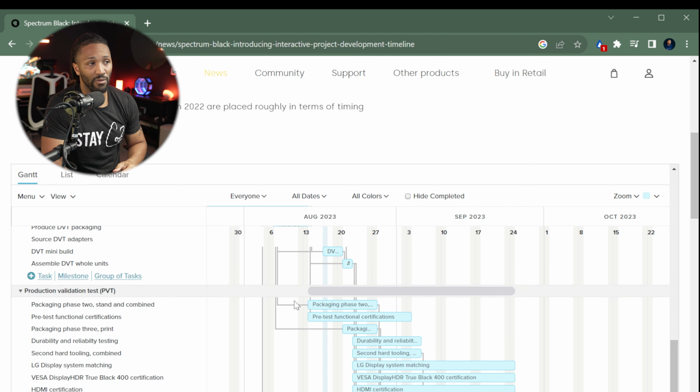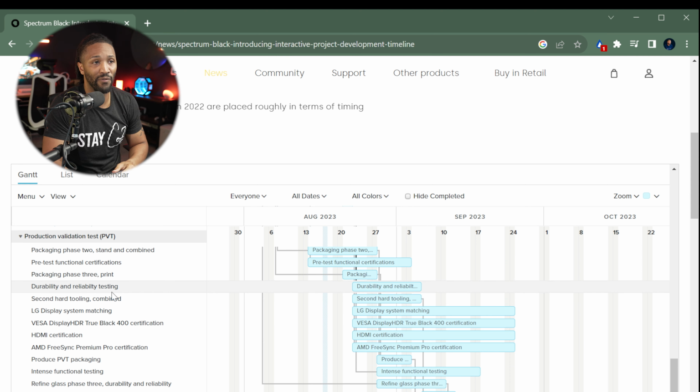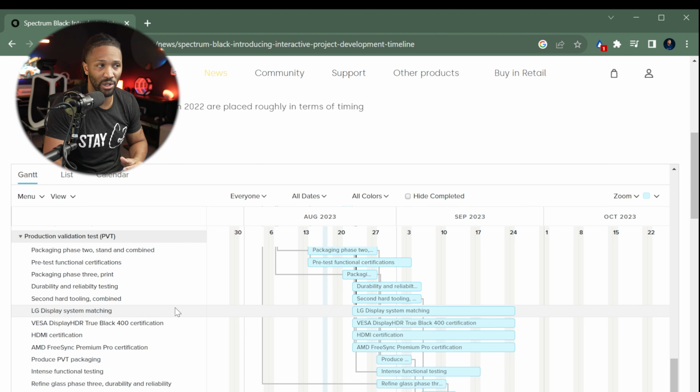That's next week, right? Moving into the 27th, they're going to be moving to durability and reliability testing of the devices, right? Moving from there, second hard tooling and packaging phase, LG display system matching, and VESA display HDR True Black certification. That's where they put the rubber to the road, right? And they go get the displays certified for the claims that they're making. And so this is something new, and this is something you usually don't see.